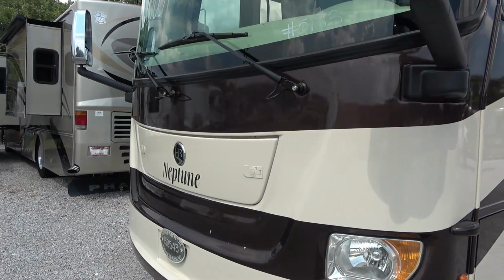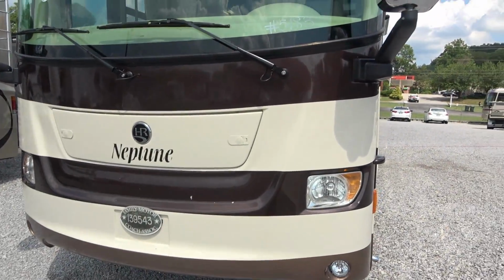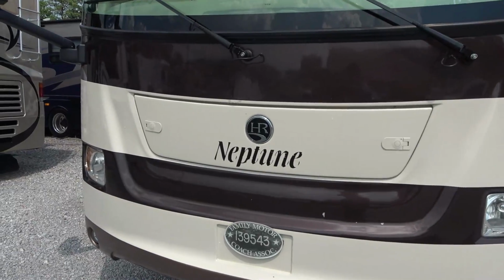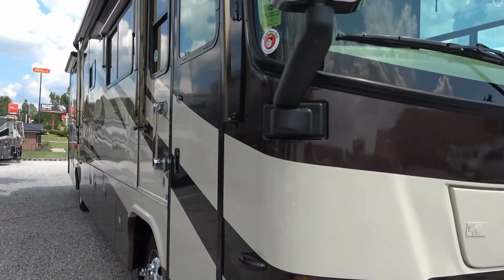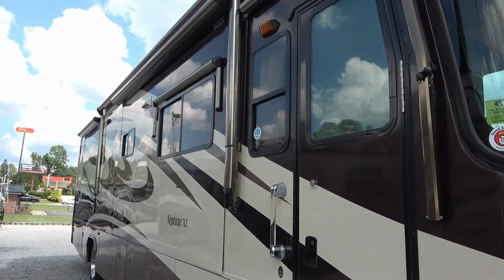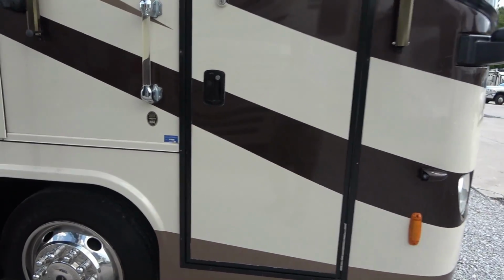This is the nice one, guys. Low miles, clean, affordable. Wow. I've got the original window sticker. MSRP was $202,000 as equipped. You can see the price I have it for. That's a lot of money to lose on something like this and still be in this good a condition. But she's a beautiful coach. And let's take a look inside.